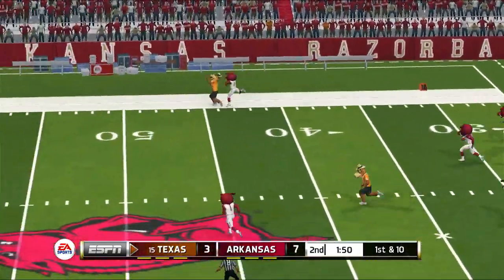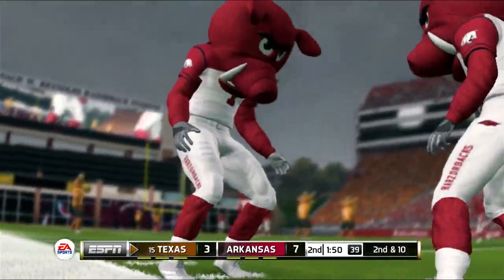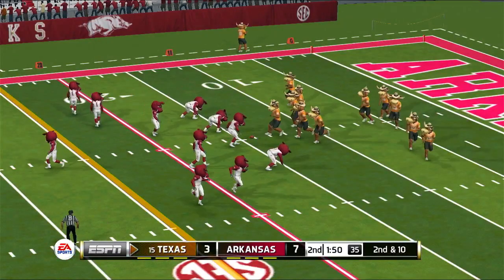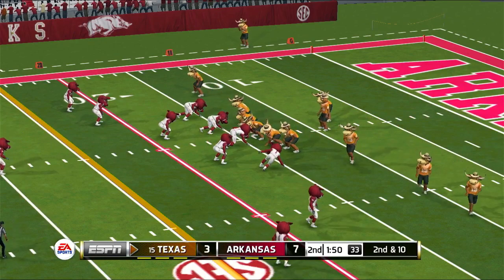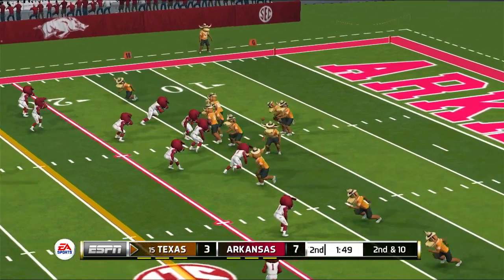Going deep. Can't connect. That's a miscommunication between a quarterback and a wide receiver right there. They need to get their signal straight. From their own 14-yard line, it's second down. They'll spread the field with five wide.